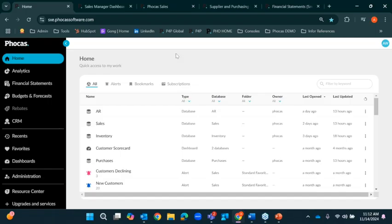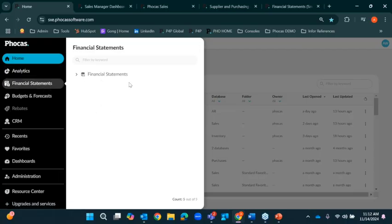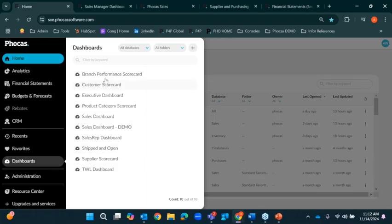We do deliver an out-of-the-box solution for all those Infor ERPs, where you have a set amount of dashboards, databases, and favorites. We can also set up some alerts, but you can expect to see for your analytics database: AR, AP, inventory, purchases, sales, transfers, and TWL. For that financial statements module, we build you that financial statements database. And then we can also do things like put in the budgeting tool, the rebates tool, and even a light CRM, as well as giving you a couple different dashboards out of the box.